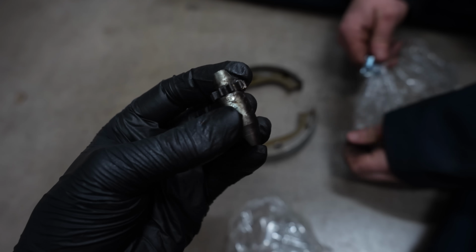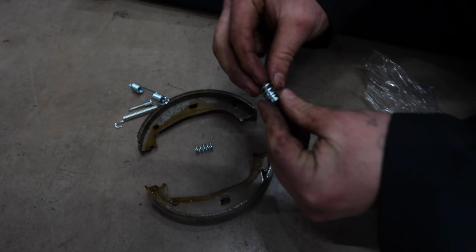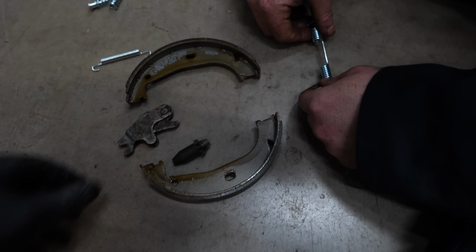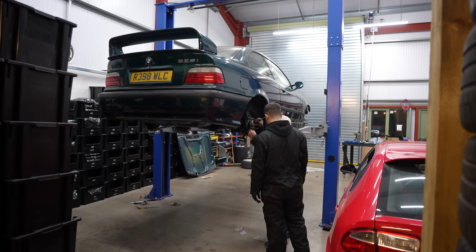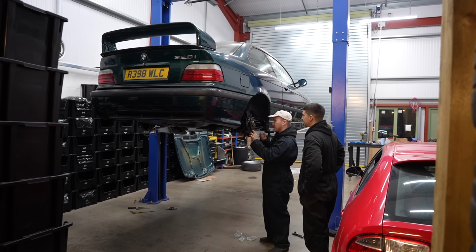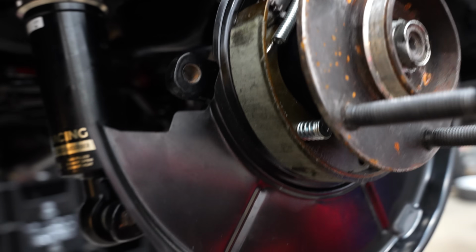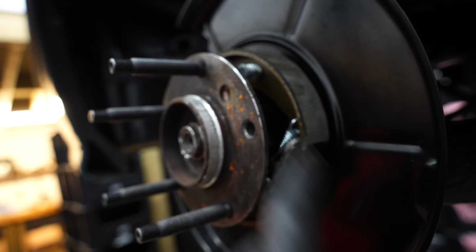You've got this adjuster. This is where the handbrake cable goes in. You've got a couple of springs and you've got a couple of pads. I'm not going to lie, we watched a video on YouTube on how to do this, didn't we? Yep. So what we're going to do is put a spring on there, put that on there, and then put it in the car. Easy as that. Handbrake shoe on. Springs on. Your handbrake cable's back here, and when you pull that, it spreads these apart, which puts your handbrake on.